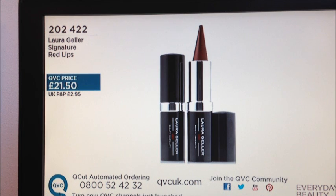Sure. So 202 422, the signature red lips, £21.50 is the price, and yes, you do get both of them. So if you wanted to separate them out and gift them, then obviously you can do that as well.